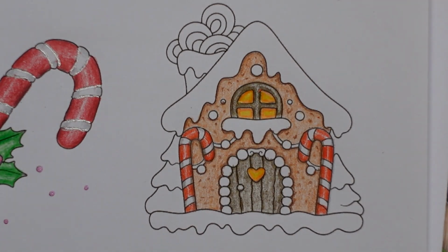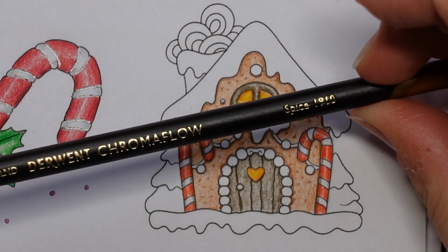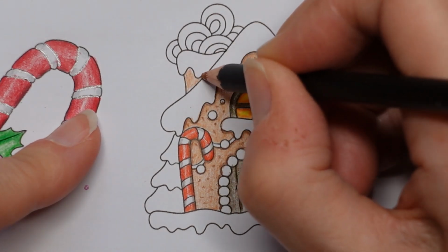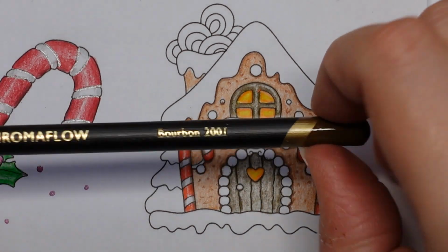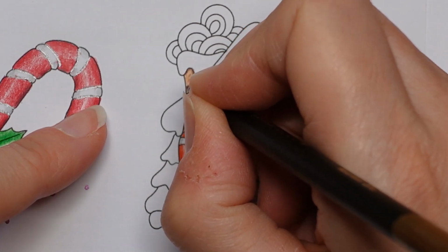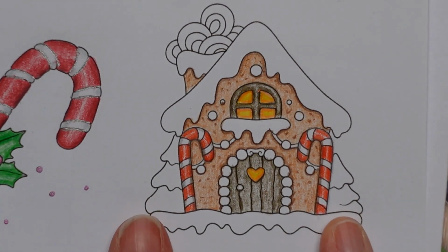Now, I forgot this little chimney bit here, which I think should be the same as the house. So I'm just grabbing my spice, putting that bit in there, and then the bourbon. Like that. Simple. Now, I'm going to do these trees next.